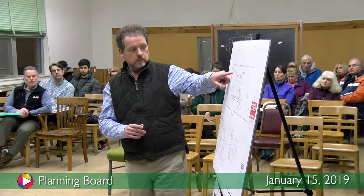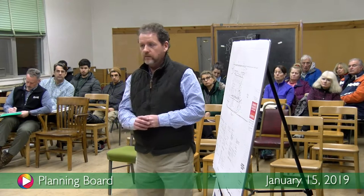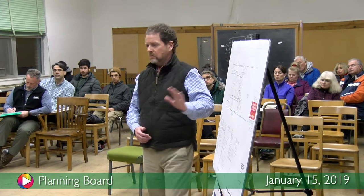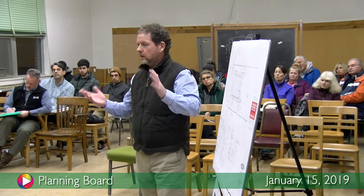We are looking at signage up in the front lawn. We're working with the senior center right now to figure out what the best solution is. The library has an existing sign that sits out there now. They're thinking they might want to move it. There's an existing sign out there now for the senior center.